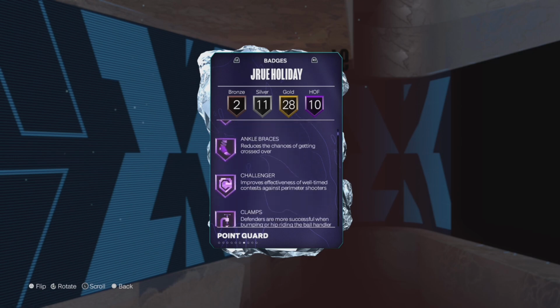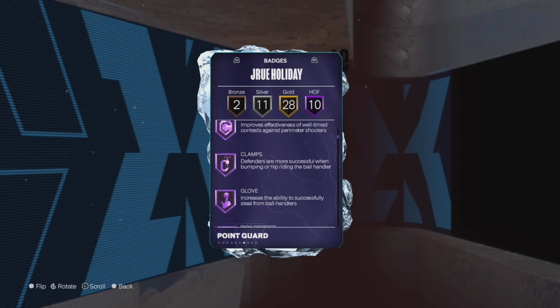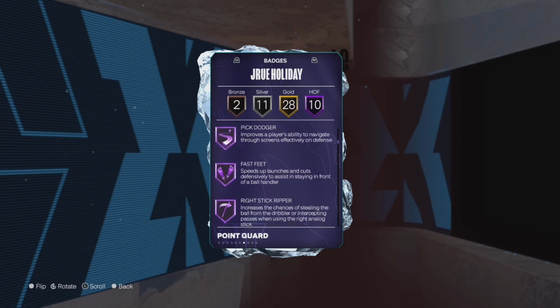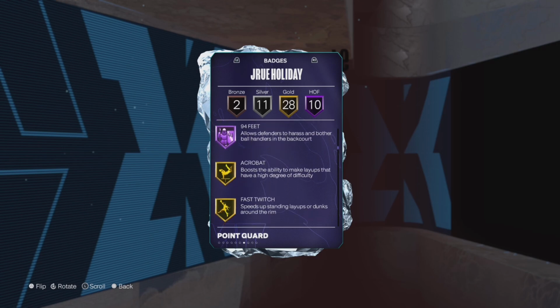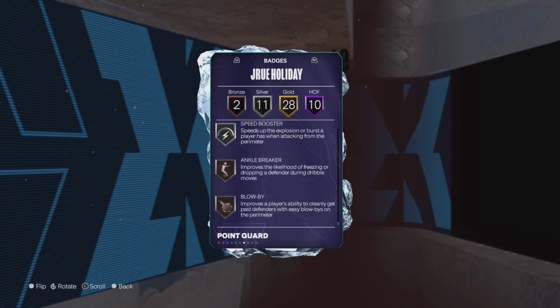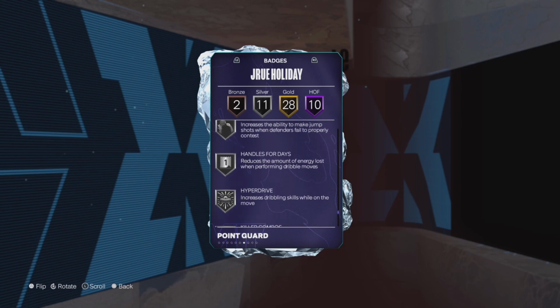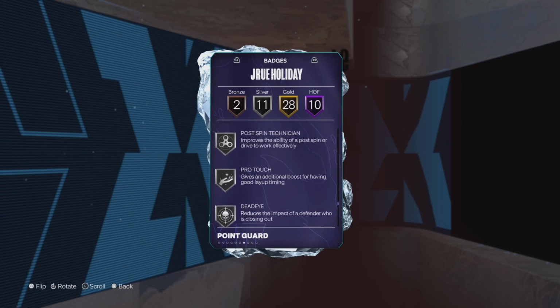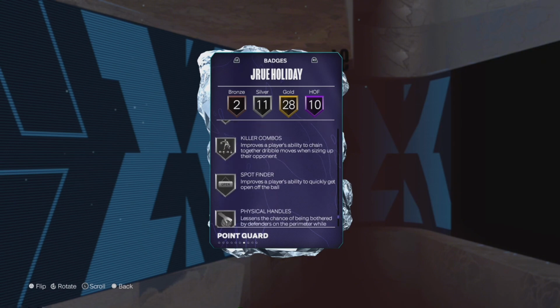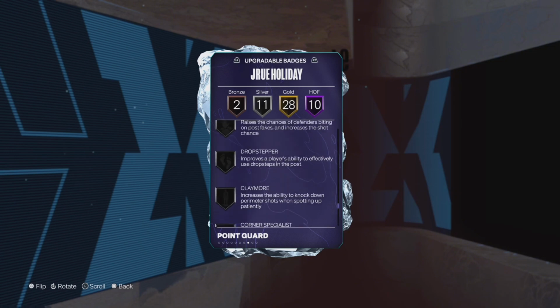Needle Threader is pretty good, but his offensive badges may not be up there. Obviously, the Right Stick Breaker, Glove, Clamps, Challenger, Pick Dodger, Fast Feet tells you everything with 94 feet. Finishing badges, Acrobat, stuff like that. But we can go down to his silver badges, like Silver Speed Booster. You know what I'm saying? Silver Kill Combos, Hyperdrive, Hand Plays, Guard Up, Green Machine. You get the point, right? Deadeye's even, like, you know what I'm saying? Blow By is only bronze. You feel me?